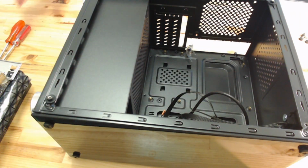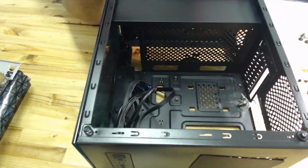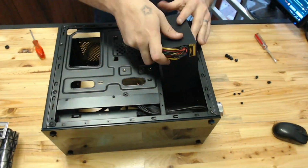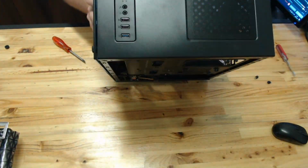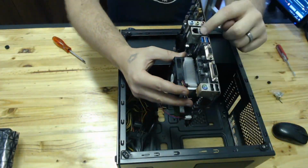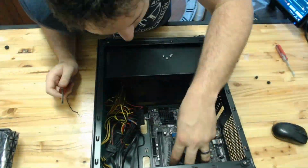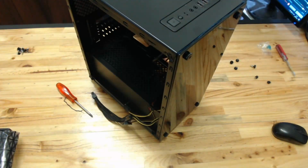Once we've done that, we can get the case ready. So I just got all the panels removed first to make sure that I've got access to everything. Our power supply that actually came with the case was not pre-installed, so we had to install it, although they do come as a pre-installed configuration. Ours was just not pre-installed for whatever reason. Make sure you insert the I/O shield first before you install the motherboard, otherwise you're going to have problems later trying to remove the board and then put the I/O shield back.